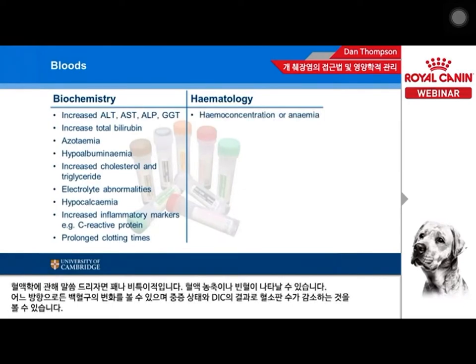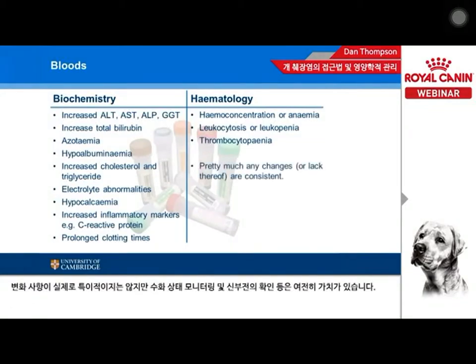These are also pretty non-specific. You might see some hemoconcentration or anemia. You might see white cell changes in either direction, and you might see reduced platelet numbers as a result, again, of severe disease and DIC. Now, although the changes are really non-specific, it's still worth getting the information, both for monitoring purposes and for assessing hydration status, and also for checking for underlying kidney disease, that kind of thing.